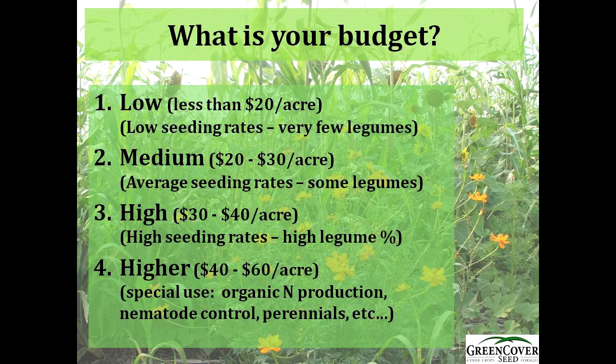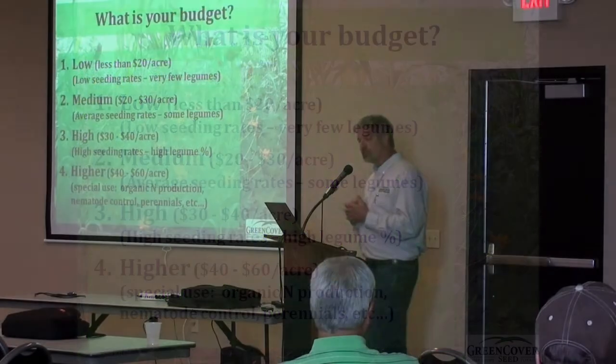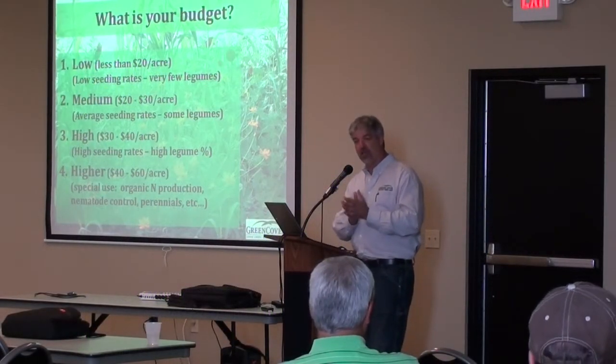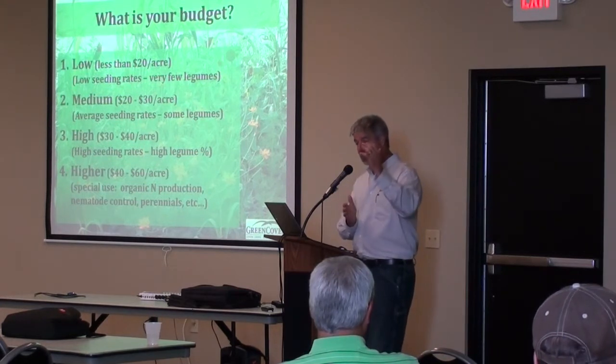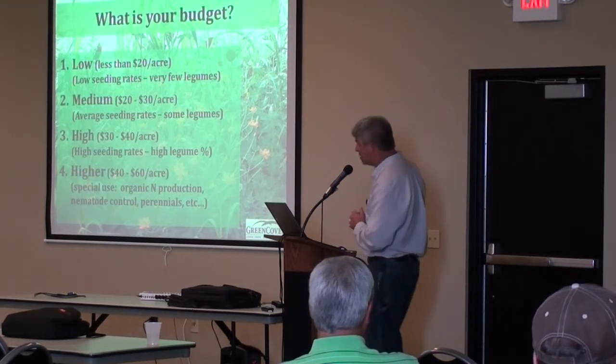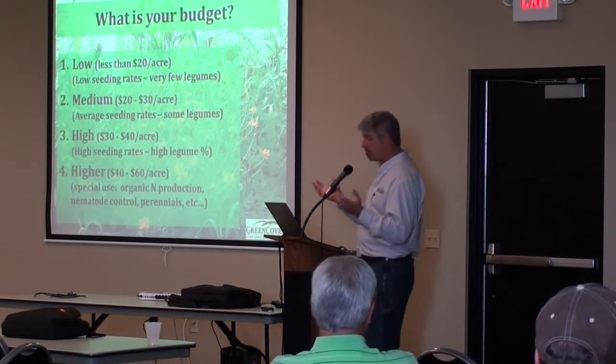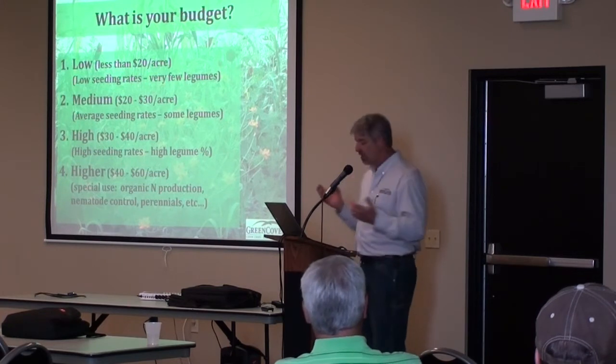A medium, and we sell a lot of this, $20 to $30 an acre range, average seeding rates, some legumes. It's not going to be a real big nitrogen fixing cover crop, but you're going to have some legumes in there. And then the higher rates, $30 to $40. We'll get into some of that, especially for guys that really want to push grazing. They want to do some real intensive grazing. They want some of the specialty things in there that are going to be higher in protein, higher in digestibility than some of the cheaper brassicas, and also higher percent legumes because they're wanting to push the protein levels up.